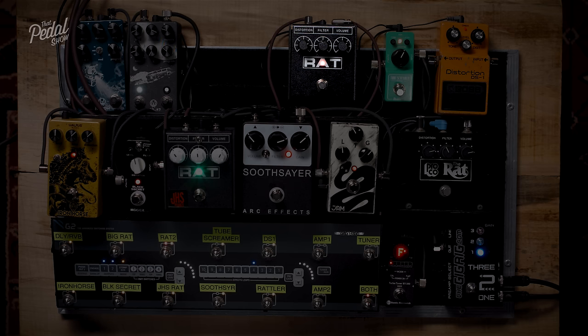I personally love the way this one cleans up the bottom end. Right. And I wonder if there's options to do that in there as well with the dip switches and stuff. Sure, sure. I'm going to have a look at that. That's a lot smoother. Yeah.